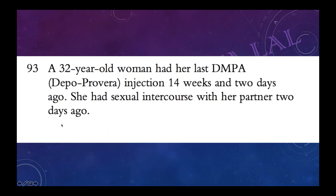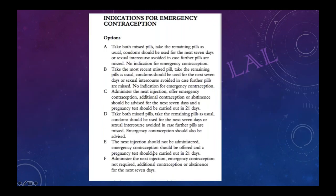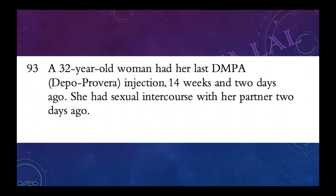So this patient has sexual intercourse with her partner 2 days ago. Madhu, Nikita, you have to just think that she had intercourse with her partner 2 days ago. So she is past more than 14 weeks and she has intercourse also. Now, what will be the choice? Read again. In F, they are saying emergency contraception not required. Up to 14 weeks, it's not required, ma'am. It was 2 days ago, so it is just 14 weeks. She has had an oopsie. But she completed those 14 weeks and the duration of action is almost over. So she can become pregnant. So we have to give additional contraceptive.